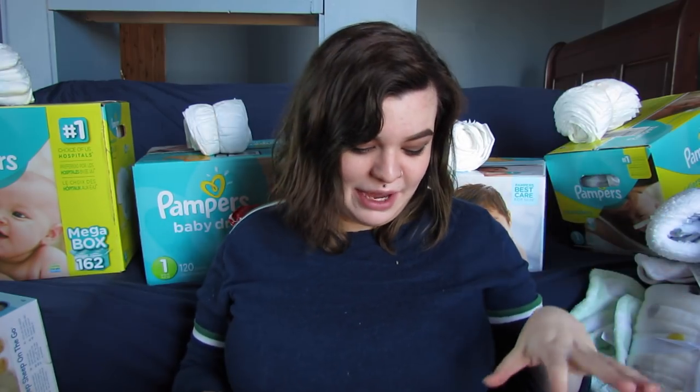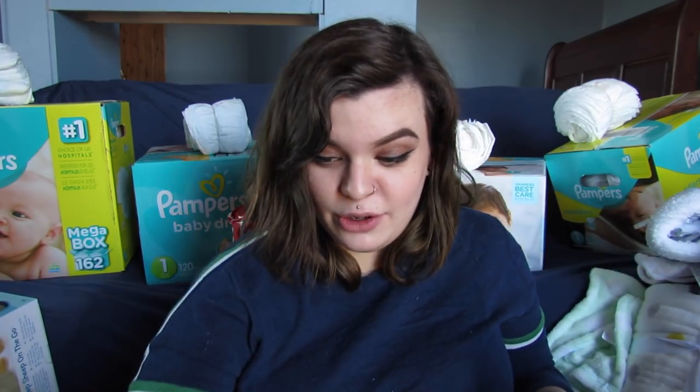And I love baby bath stuff and care stuff. I just think it's so useful. It's stuff that he's obviously gonna need, so none of it's gonna go to waste, which I love.